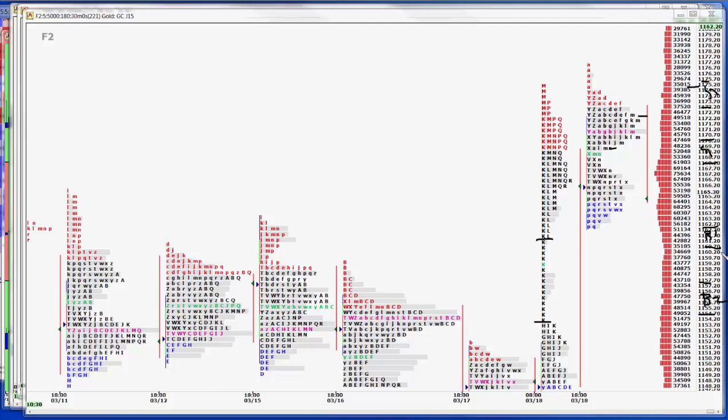And again, we know where resistance is. We don't know exactly where support is, and we're in value from yesterday. What, to the breakout at 53, 55? Don't know. It's there. I mean, you got to take out 60, 62. So first support's 60, 62.